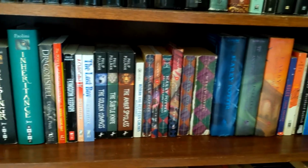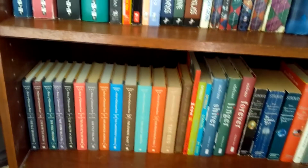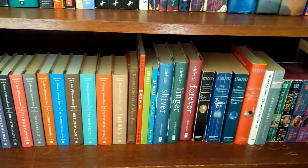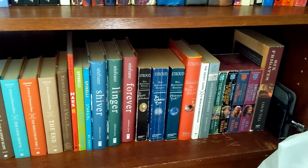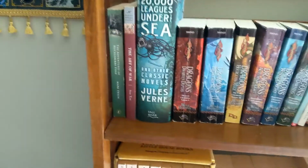You'll notice that there's some damage to some of these books. I'll show you when I get a little closer. Oh, this is all A Series of Unfortunate Events. I love those. And Lord of the Rings. Okay, so for example, you'll see this book right here. Right, you see that? It looks almost like something chewed on it. It did. That would be my chinchilla. Both of them, actually. I had two at one point. And they love chewing on books.